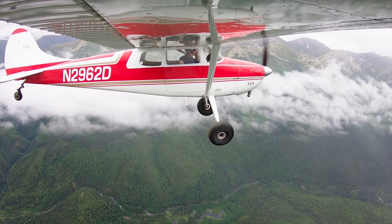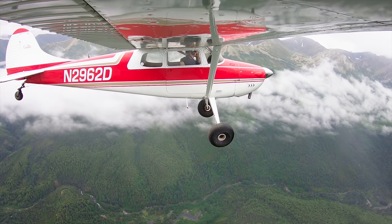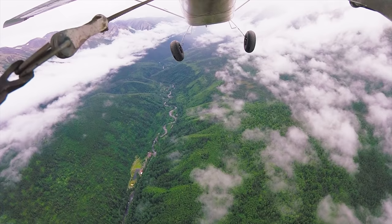4,000 is making me feel more warm and fuzzy. Thank God there's like no winds aloft today. Cruising above all these little peaks. There's a pretty river down there, right below us. Resurrection Creek.